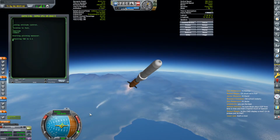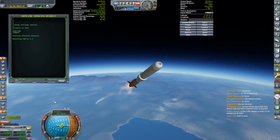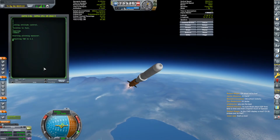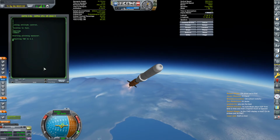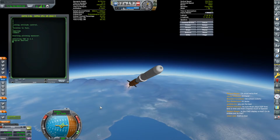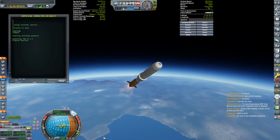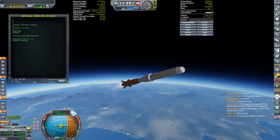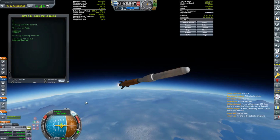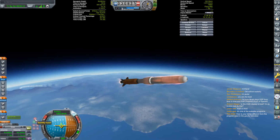Okay, now this is where it gets into trouble, right? Because now its thrust is too low. Yeah, its thrust is too low. So what we're going to do is we're going to go Control-C. There. Lock the prograde, lock the prograde. Oh, yeah! Yes! More thrust, more thrust, more thrust. Oh my gosh, I did that fast enough. I did it fast enough.